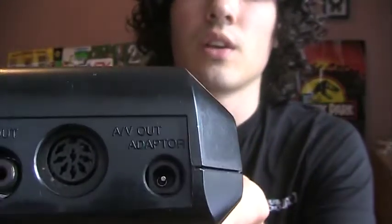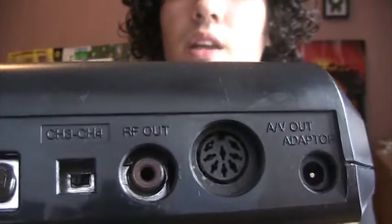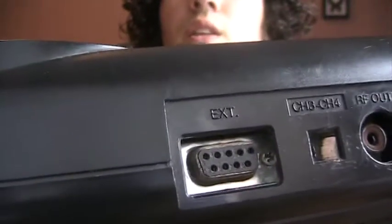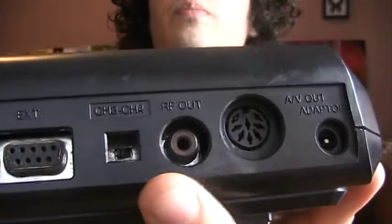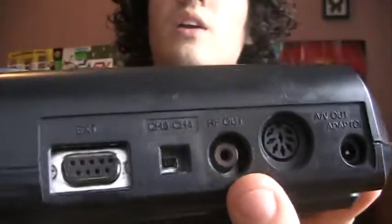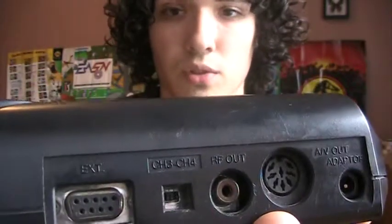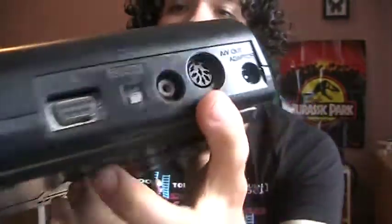In the back you have tons of stuff. You have, first off, your AC adapter, and then an AV out, RF out, channel 3, channel 4, and EXT, which is, I don't know, external extension. I don't actually know what that's for. But these two here, this one's just for your standard RF, and this one is if you want to get composite cables. And though you can get composite cables for this thing, it will still just have mono sound.